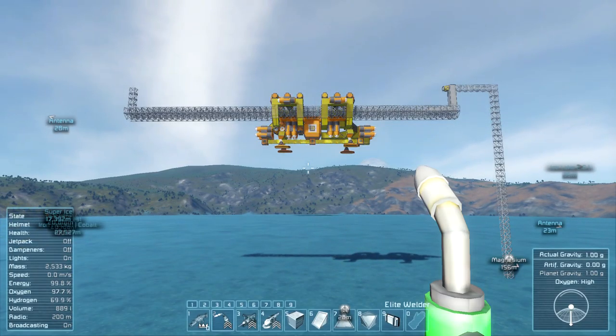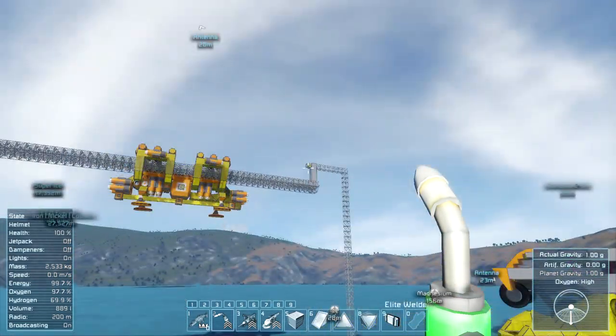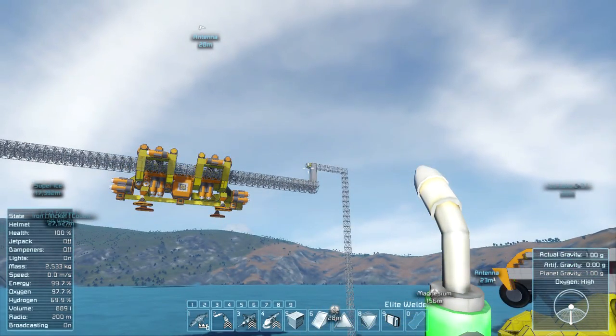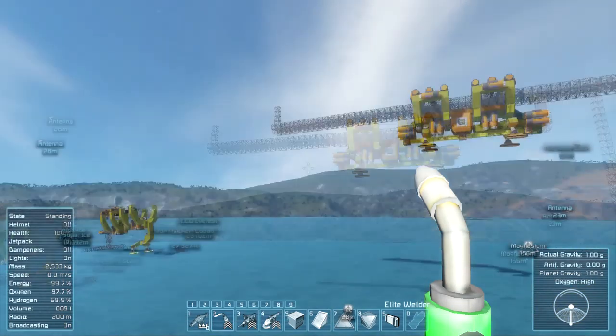So this is what it looks like when it's not moving. It's just kind of sitting up there. The track is swaying ever so slightly up and down. Kind of makes me nervous. I don't know if you noticed this, we've got a spotlight up there that doesn't work because there's no power on the track. It's just blocks, no power.